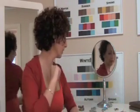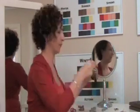Today we're going to look at face shapes and which earrings best suit particular face shapes. Let's use me as an example. Now I have an oval face shape. I am longer than I am wider. Therefore, to complement or to harmonise my face shape, the best earrings for me to wear would be longer with less angles in them. For example, maybe something like this.